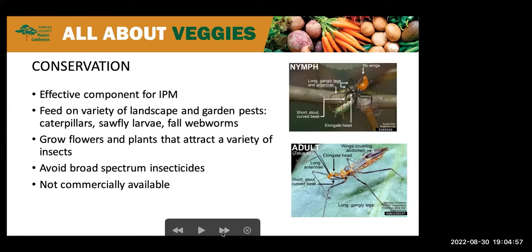So how do we encourage these wonderful insects to help in our gardens? Well, first, consider growing flowers and plants in your garden that attract a variety of insects. Avoid any broad spectrum insecticides. If you're going to be using them, be sure to read all the information to be sure you aren't killing off the good beneficial insects along with the pesky ones.